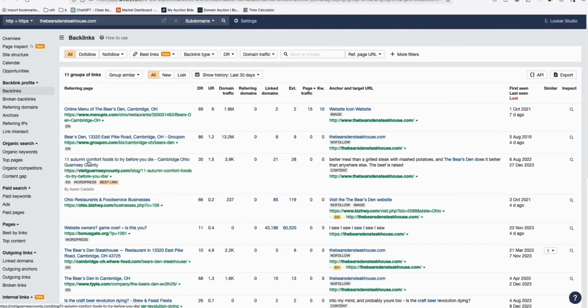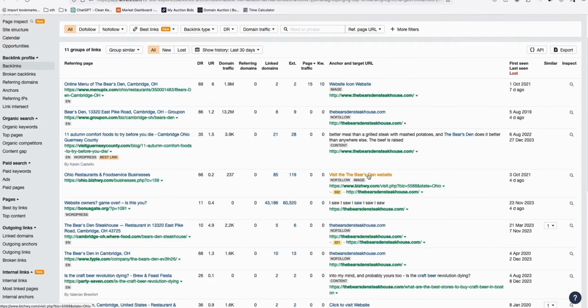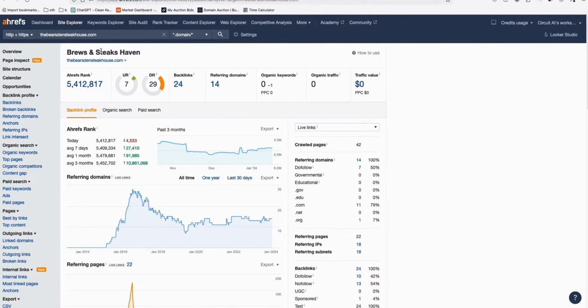Here, as you can see, autumn comfort foods, online menu, and all pointing to this expired domain. So it used to be, I think, a restaurant, but it hasn't been renewed, so I'm not sure if the restaurant closed or not. But we have a good opportunity to reuse this domain and rebuild it with some articles.